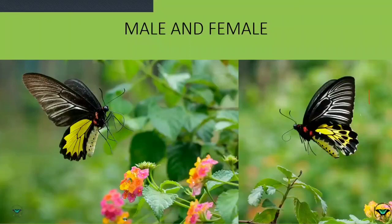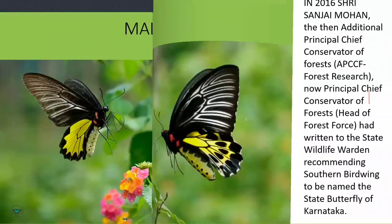Male and female southern birdwings exhibit sexual dimorphism. As we all know, the females are much larger in size, and they have extra black spots on the hind wing.